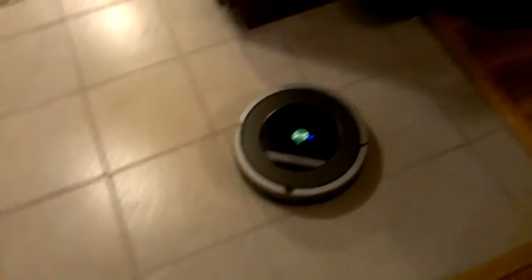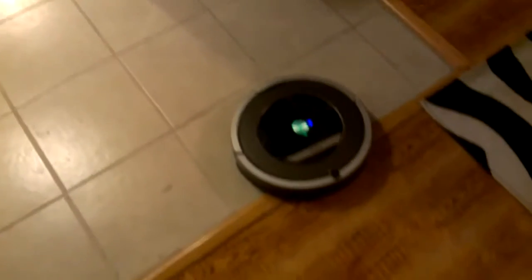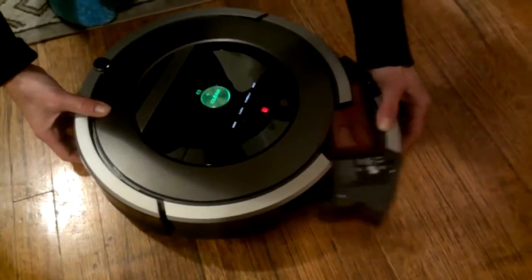And this is an area where the cats leave some food out occasionally, so this will be great if it goes into this mode and cleans that up. Okay, so the Roomba 870's been running for about, maybe 20 minutes, and the bin full indicator just came on. We're going to take the bin off and take a look at what's inside.